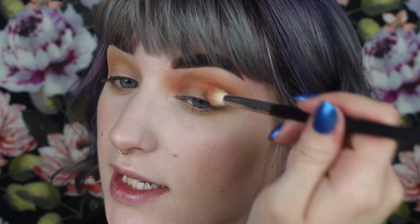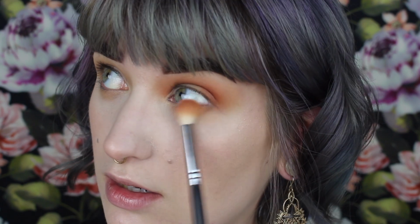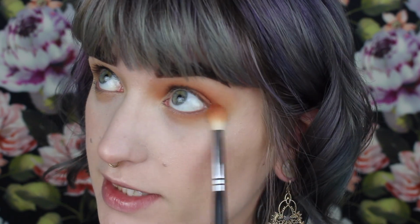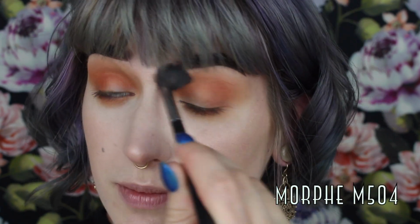These blend really easy. Like, I don't know if you realize how quick that was. I'm picking up just a tiny bit. I'm just gonna sweep that underneath the lower lash line. Nothing too precise. I don't mind being a little sloppy with the lower lash line because I like that grungy look. I'm just taking that first brush again just to keep blending.